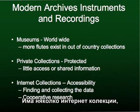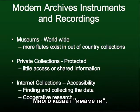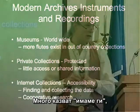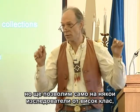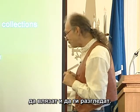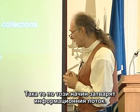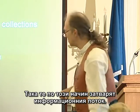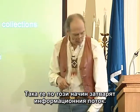There are a number of internet collections. One of the problems that we have there is accessibility. Lots of people say, we have it, but we're only going to let some high-end researcher come in and look at them. But what we're doing is we're kind of closing down the information flow by doing such a thing.